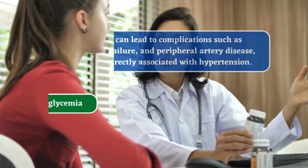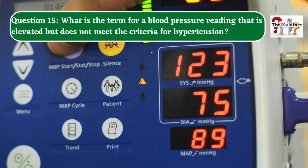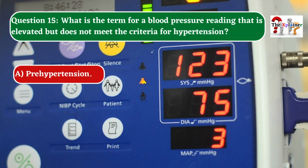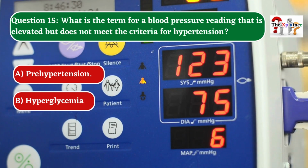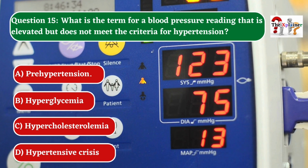with hypertension. Question 15. What is the term for a blood pressure reading that is elevated but does not meet the criteria for hypertension? Is it A. prehypertension, B. hyperglycemia, C. hypercholesterolemia, D. hypertensive crisis?